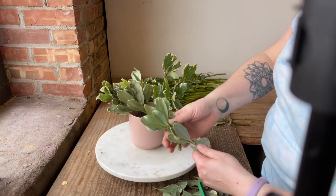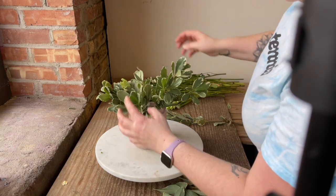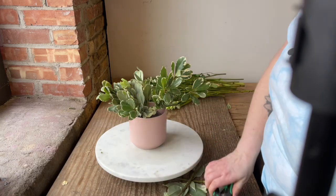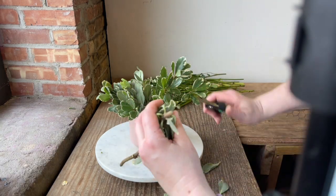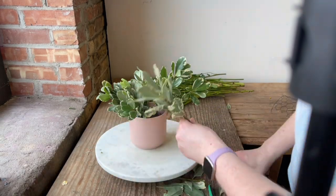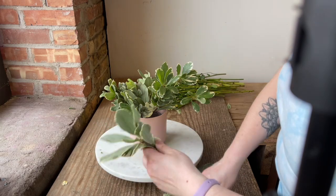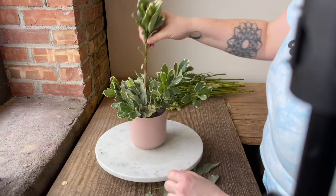I'm looking for the holes here. So what I mean by hole is a spot maybe where you can see some of the chicken wire still. And you're going to want to cover that up with your foliage, always stripping off anything that's going to be below the water line. Here I'm stem splitting a larger piece, and I'll go ahead and cut as close as I can to the leaf base with that lower piece, and then anchor it really low in the arrangement so you can't see that it's a bottom piece and not a crown piece. It sort of creates the illusion of a really beautiful crown piece.